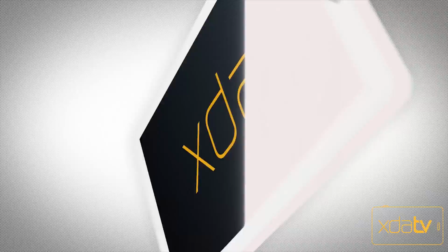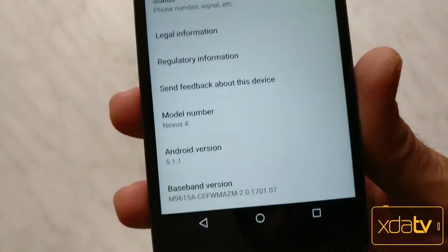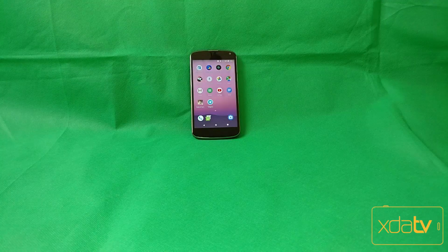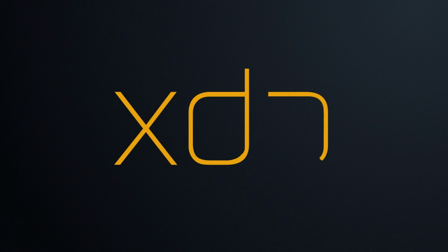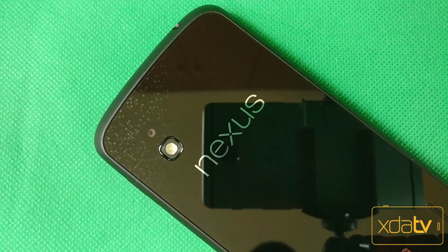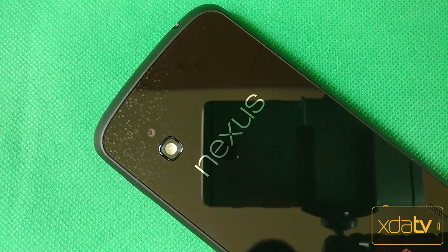In the last video, we covered a lot of aspects of a great phone called the Google Nexus 4. In this video, we're going to dig a bit deeper into what was then a great phone and what is now a legacy for every device to learn from. The Google Nexus 4 was once Google's flagship across the world.